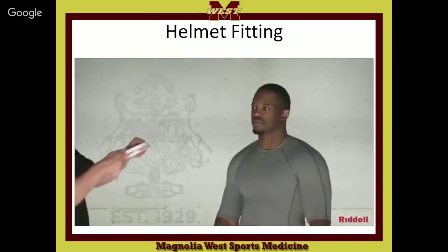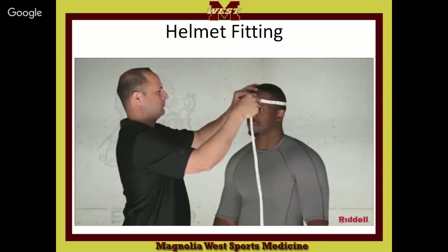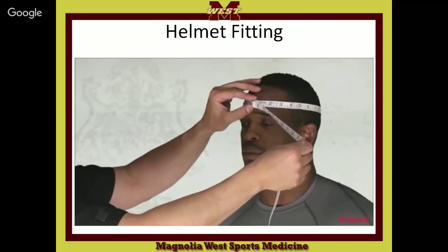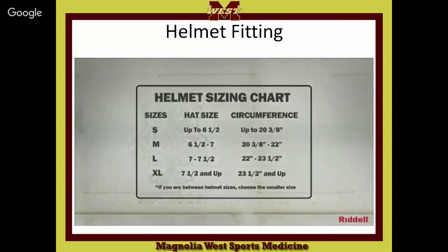Check the head size. The first step in properly fitting your Riddell football helmet is to measure your head size. For a player with a 21-inch circumference measurement, Riddell recommends starting with a Riddell Speed Flex helmet.